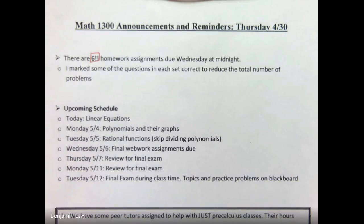So you can still look at them and practice them if you want, but you don't have to complete all of them, right? Like the way I usually set up homework assignments is like 2 or 3 of each type of question or something like that. And so instead of doing 2 or 3 of each type, just maybe like 1 or 2.